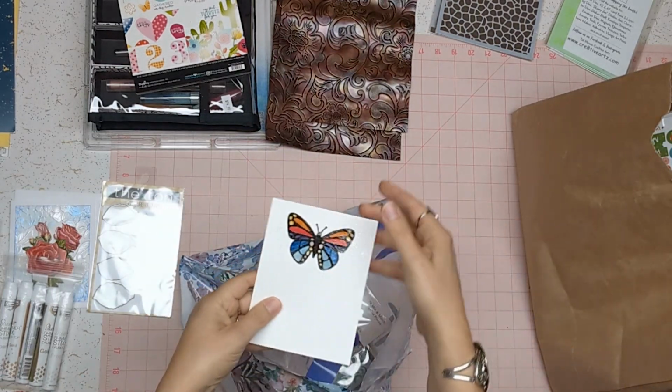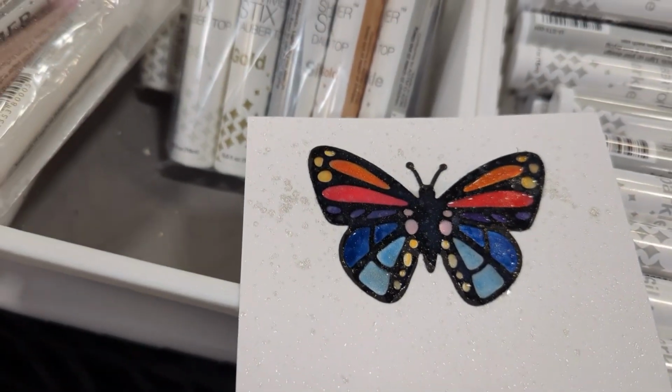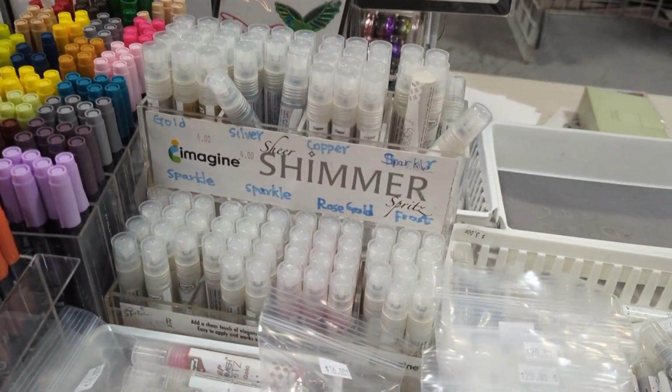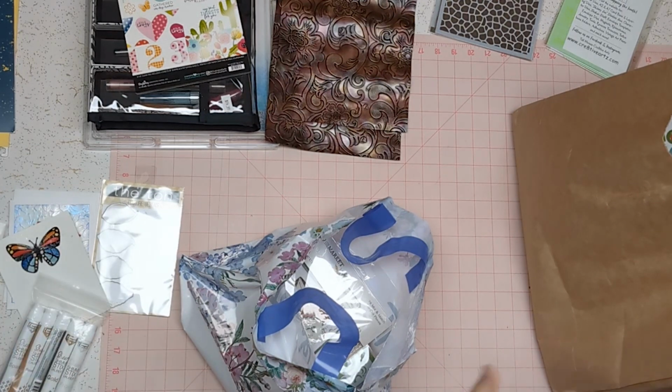Oh, here's the butterfly that I made. Some of the glitter on this butterfly was made with these shimmer sticks. So that was a good project. It got me to buy those sticks. That was the same place where we made the rose, opposite ends.